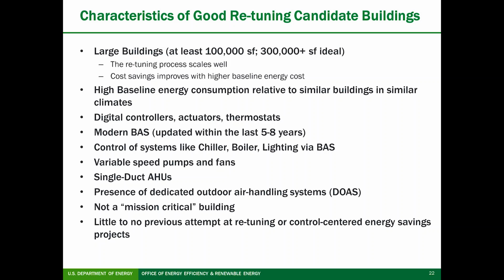Buildings with substantial penetration of variable speed drives into their pumps and fans. Buildings with single duct rather than dual duct air handling units. Presence of dedicated outdoor air handling systems provides extra complexity that often reveals some opportunities for savings.